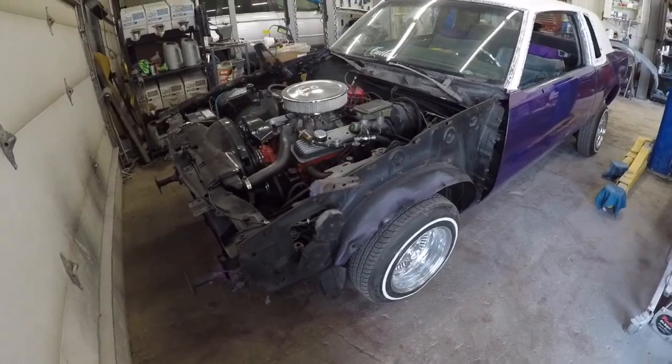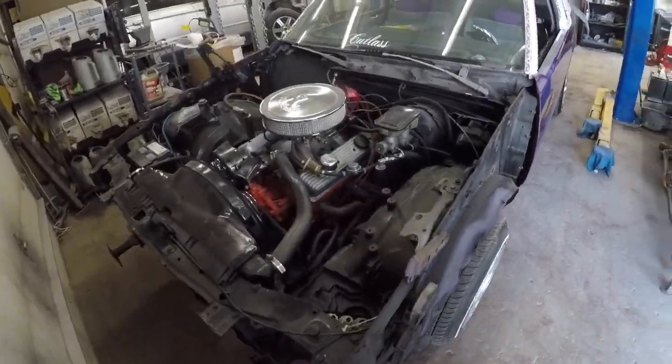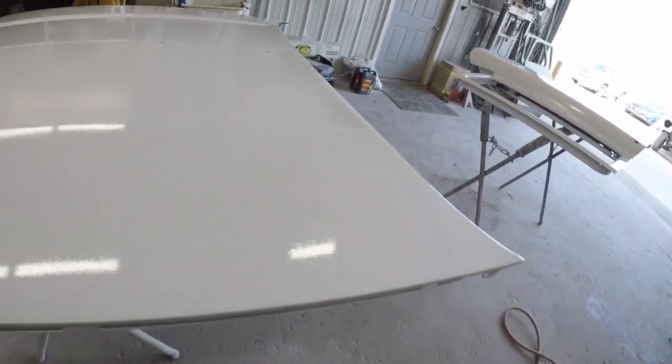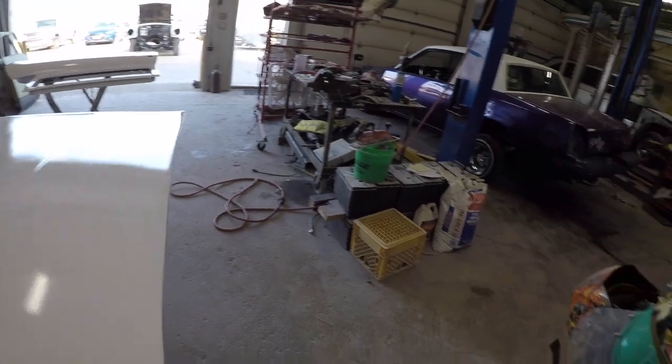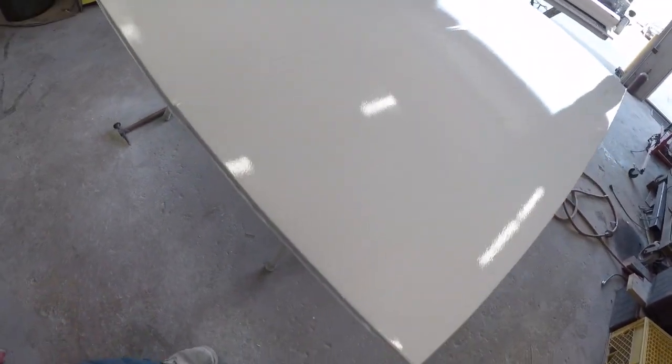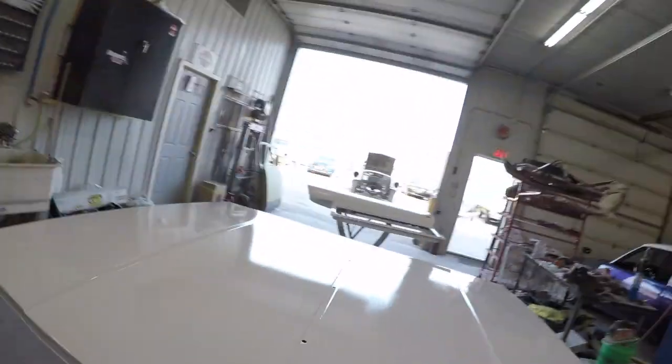Little Cutlass update. Front end pulled off of this thing. Started getting the front end part straightened out, kind of roughed out, like the first stages of straightening. Put some epoxy primer on the hood, and then I got both fenders over there on the other side of that car. So the epoxy helps kind of seal out some of the old sins.